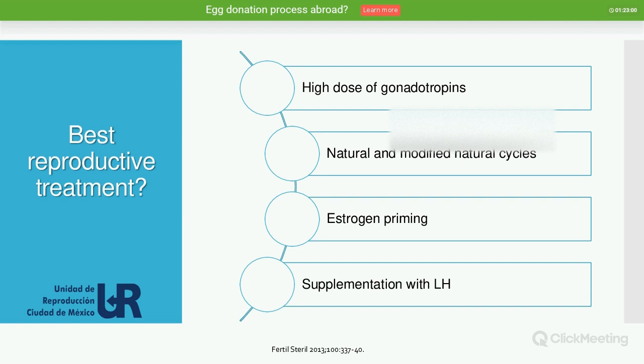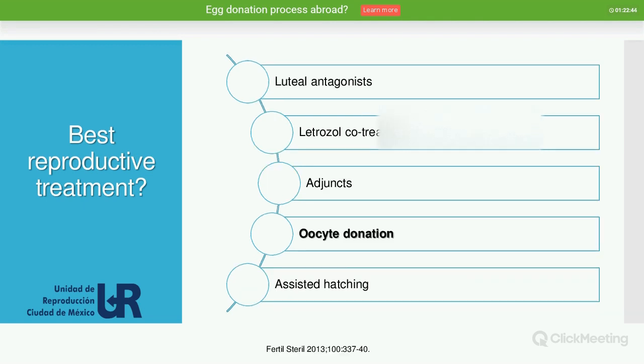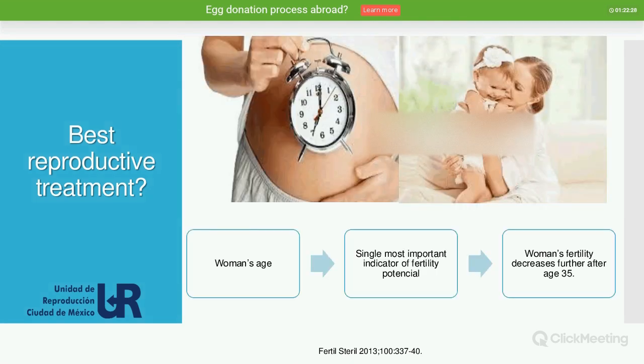Various treatment regimens have been designed to manage patients with diminished ovarian reserve and include, for example, high dose of gonadotrophins, natural and modified natural cycles, estrogen priming, supplementation with LH, luteal antagonist, and letrozole treatment, and the use of adjuncts like androgens, growth hormone, melatonin, and aspirin. We have oocyte donation and assisted hatching. Just to remember that a woman's age is the single most important indicator of fertility potential. A woman's fertility decreases further after age 35.